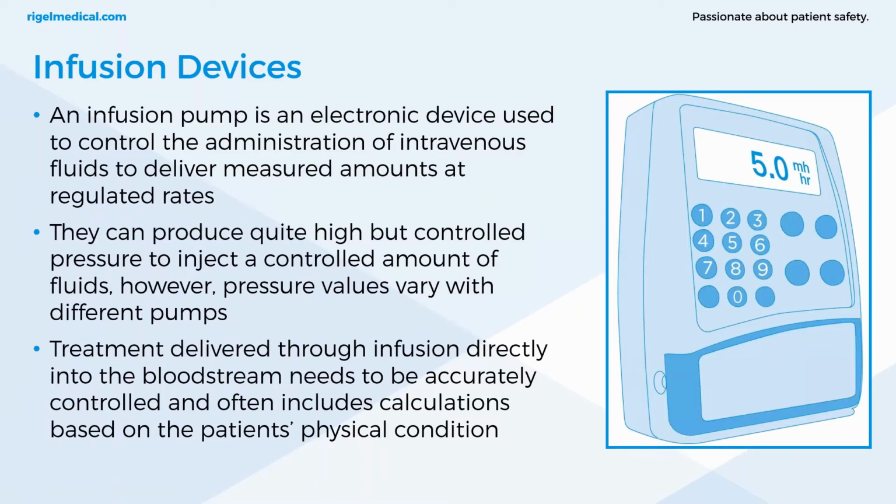An infusion pump is an electronic device used to control the administration of intravenous fluids to deliver measured amounts at careful and regulated rates. They often incorporate a mechanism or structure that mediates the transport of the infusion liquids across the membrane. This is typically done using needles, and this has the best, most immediate effect. Occasionally as well, subcutaneous or epidural.